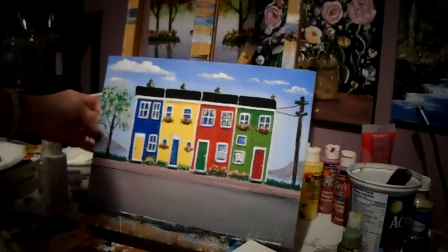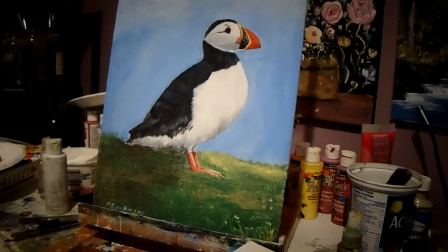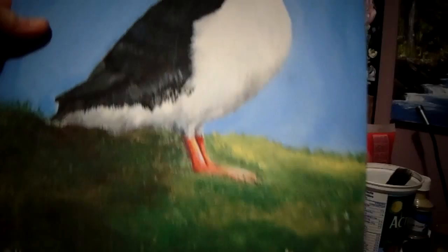And what else have I got here? I did a picture of a puffin. Like I said, Newfoundland puffin. So if you like puffins, I can teach you how to paint a puffin. Hi, Mr. Puff. There we go. So, I might have one more here.